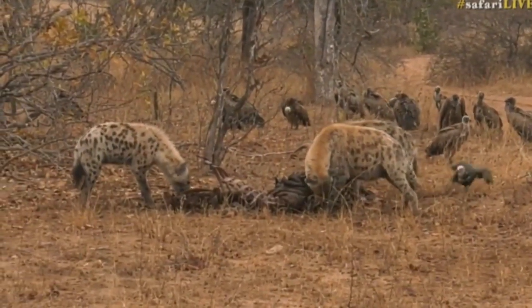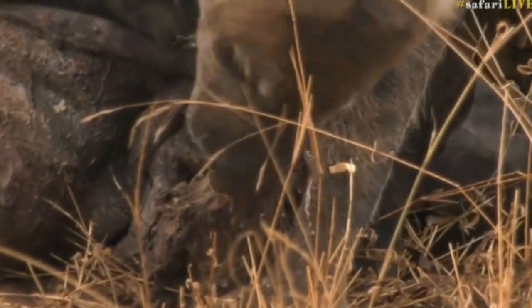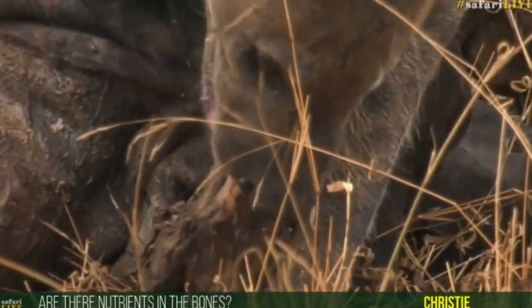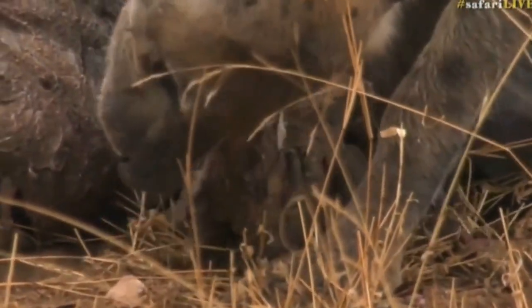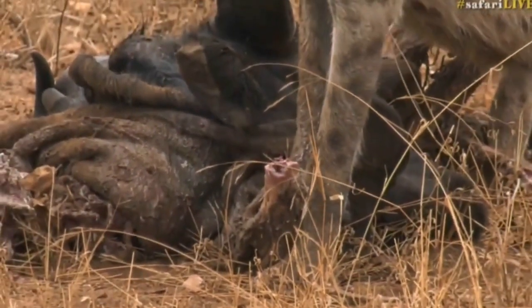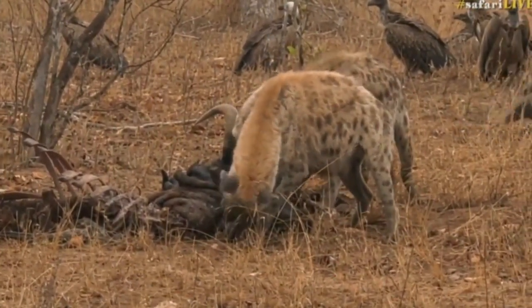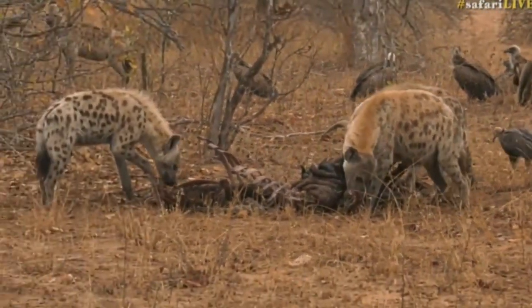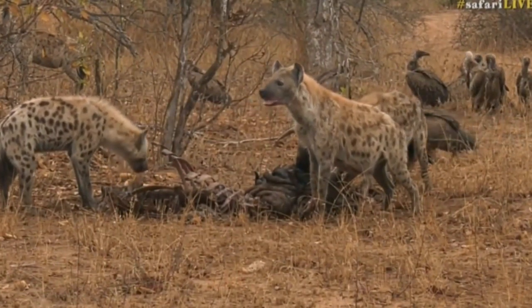Christy, you asked, are there nutrients in the bones? Yes, indeed there are. Calcium, phosphorus, a lot of nutrients in the bones. There's bone marrow that they'll be feeding on. I think that's actually what that hyena has got there now. The bones crunching and those powerful jaws of the hyena going to work.